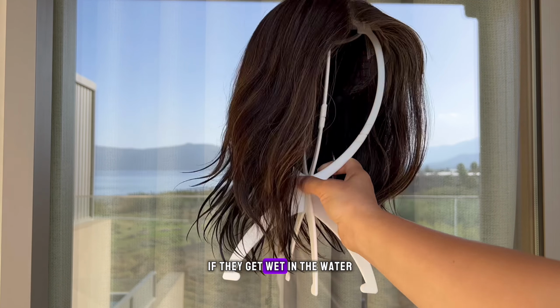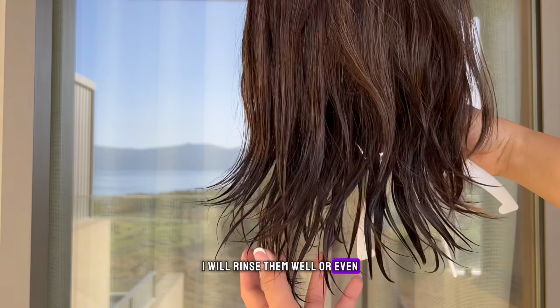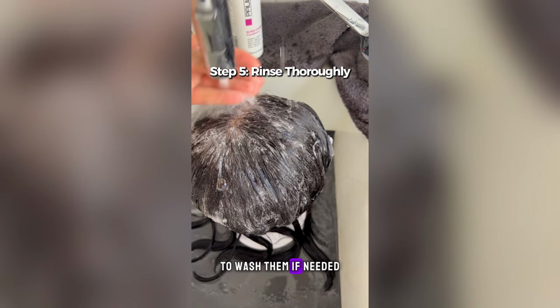If they get wet in the water, I will rinse them well, or I will take with me some wig shampoo and conditioner to wash them if needed.